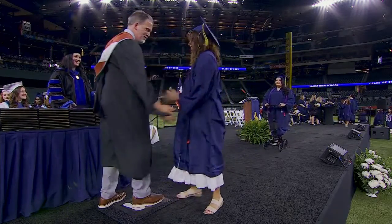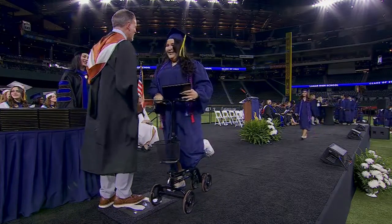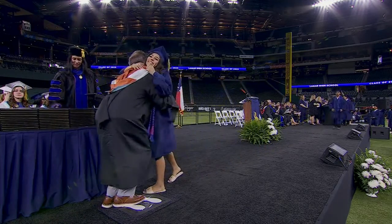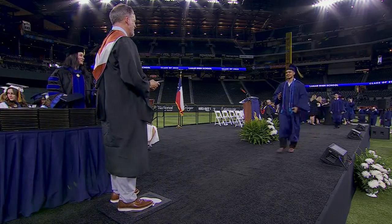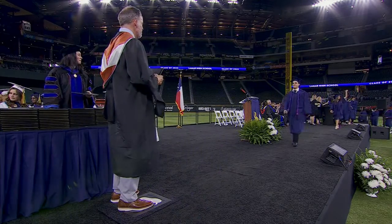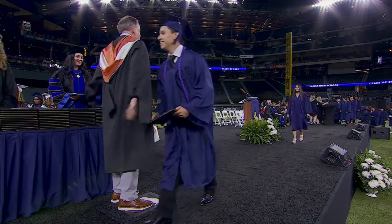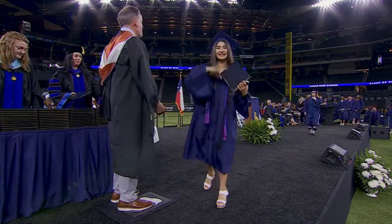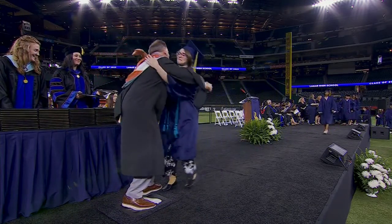Melanie Castaneda. Yael Castaneda. Luis David Castellanos Perosa. Dayanara Castillo. Haley Jane Catlett. Manaya Janae Chance. Gustavo A. Chagola.